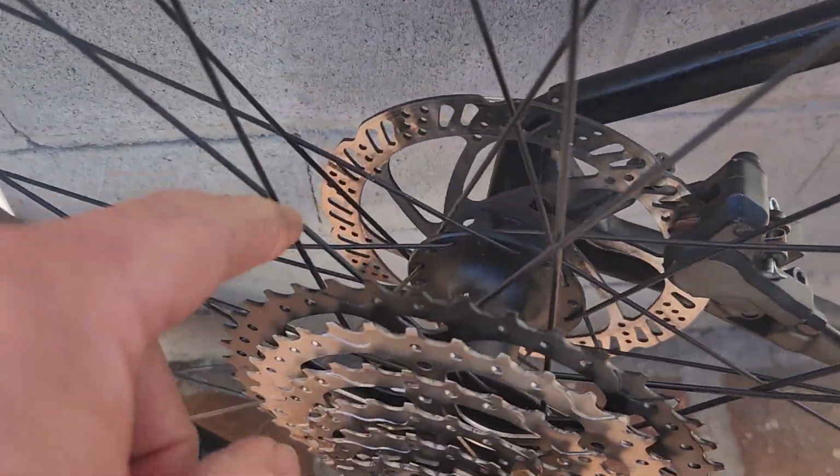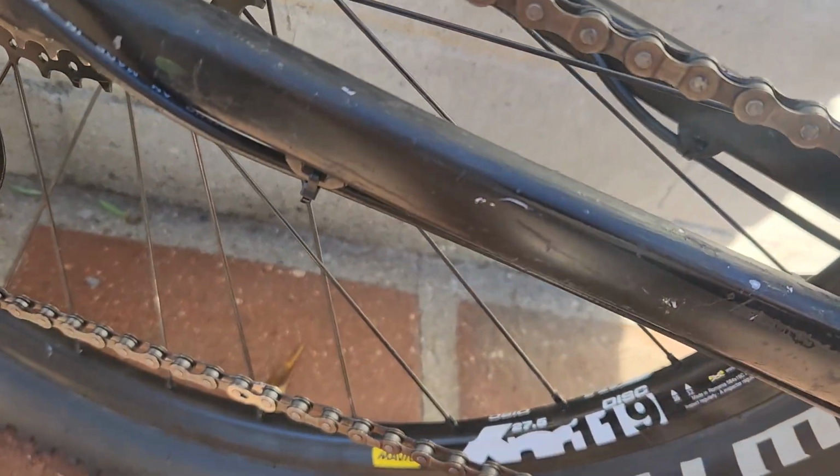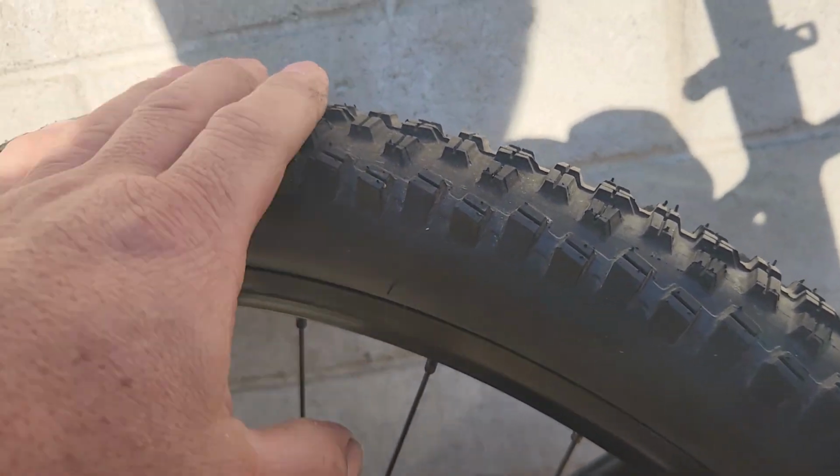It has a Shimano hub, which you could probably see right there, laced to a Mavic rear wheel with the Trail Boss 2.25. So that's a pretty big tire. That's a pretty big tire right there, man. 2.25. It's a nice looking tire.